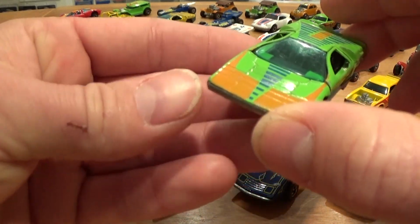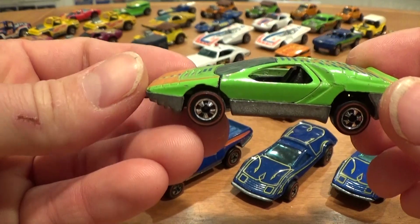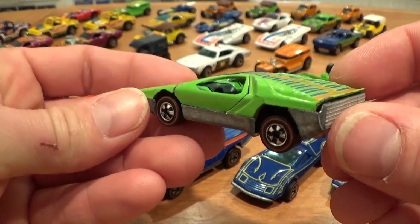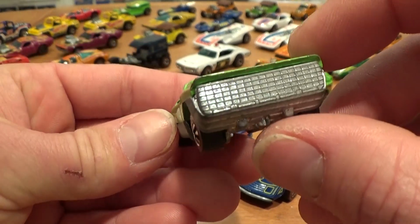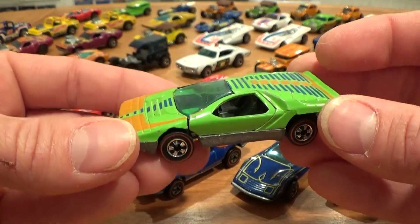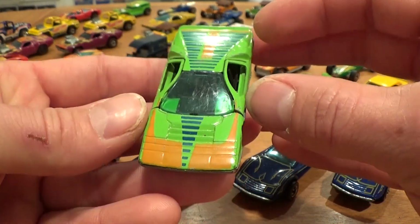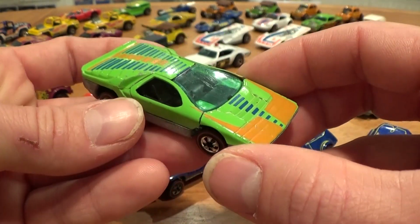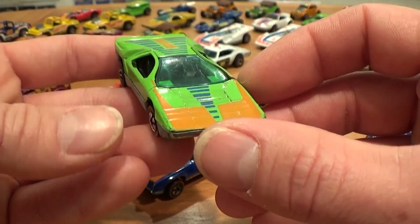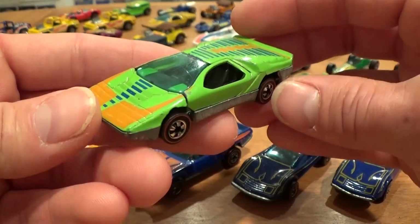The Carabao is another carryover car from the original Spectraflame series, first released in 1970. This is a really interesting car actually. It's a concept car based on a 1968 Alfa Romeo, and by the same name, Carabao. It was designed by Ira Guilford.